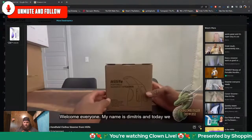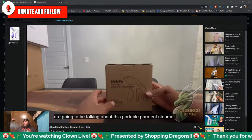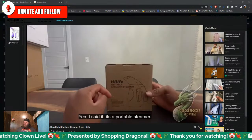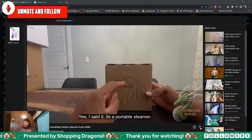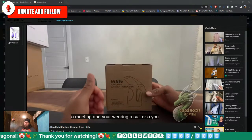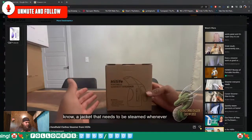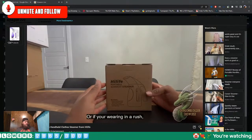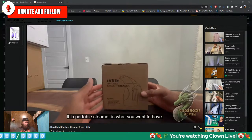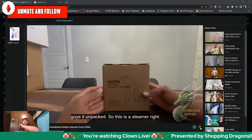Welcome, everyone. My name is Demetrius, and today we're going to be talking about this portable garment steamer. Yes, I said it. It's a portable steamer. You could take this on the road. If you have a meeting and you're wearing a suit or a jacket that needs to be steamed whenever you take it out of your car, or if you're wearing it in a rush, this portable steamer is what you want to have. So let's go ahead and jump right in and show you guys it unpacked.